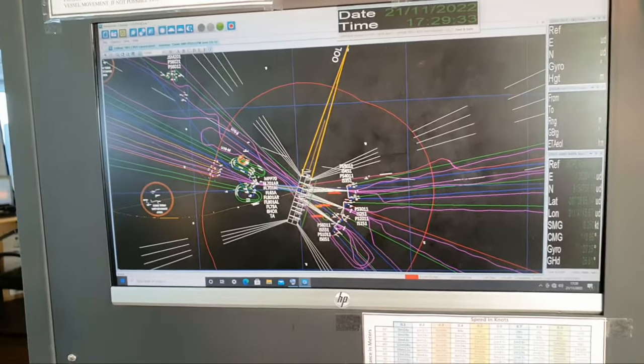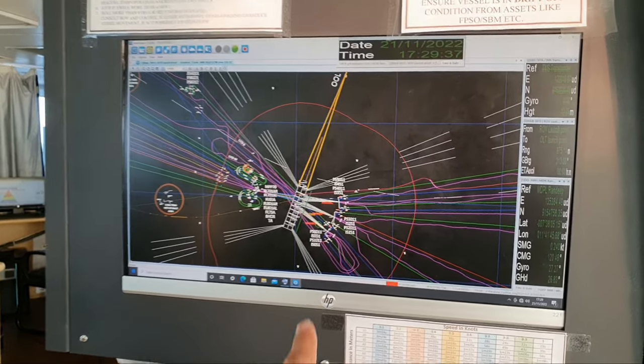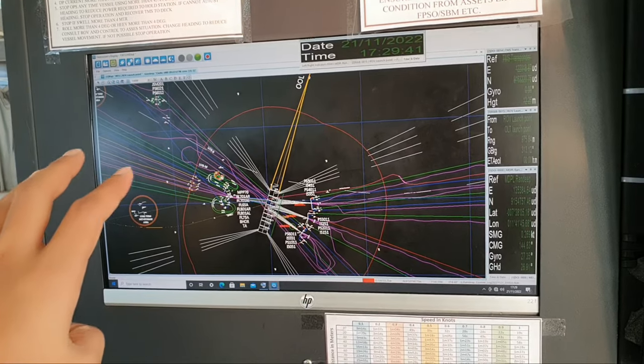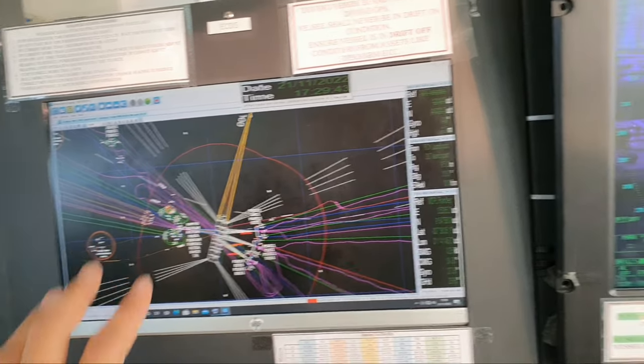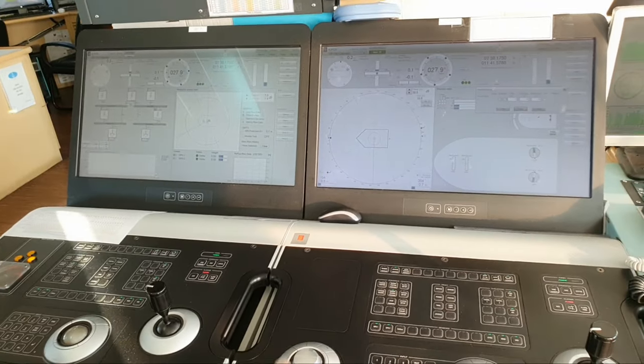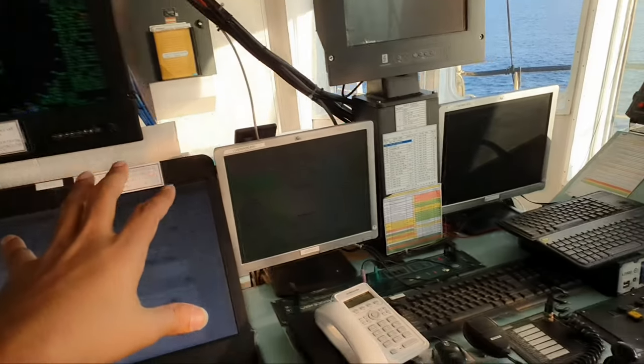So basically during ROV operations, the ROV is going down and they are inspecting all these things underwater, whatever are there, whether everything is in proper condition or not. So this is the radar repeater, and here it is, this is the heart of the vessel, the DP system. This is the DP2 vessel, and some more things are there.